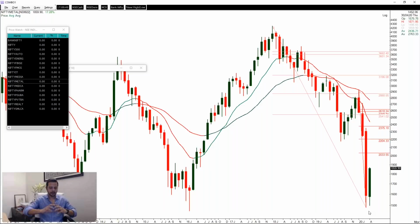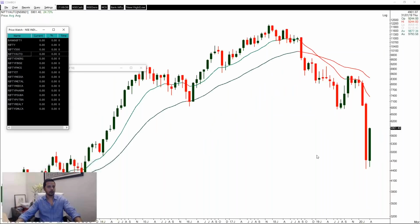I think this is more or less the last nail. Even if it comes down, these lows of 1500 or 1400 would hold, and it would try to show relative outperformance vis-a-vis the Nifty stocks and would try to bottom out. I feel so. A similar call we can take for the auto also.